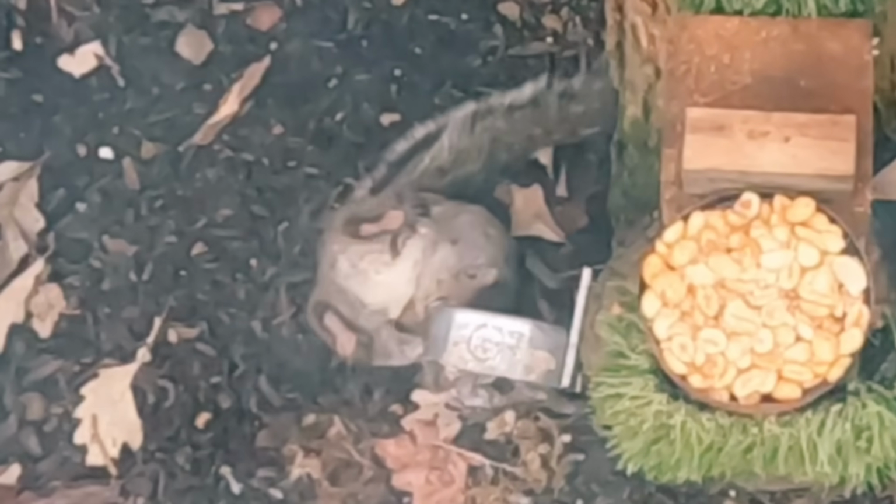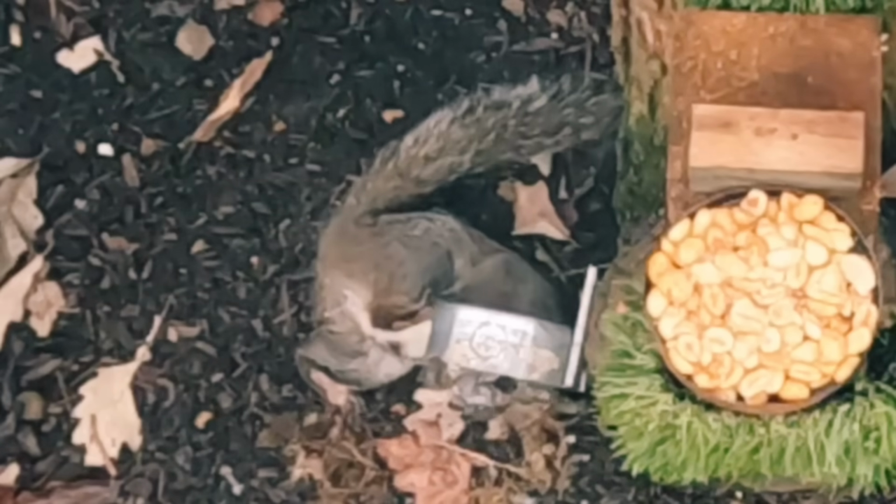That was a catch, clean, and semi-cooked. I think it's about medium rare, I guess, on the inside. Look at it. It's just smoking.